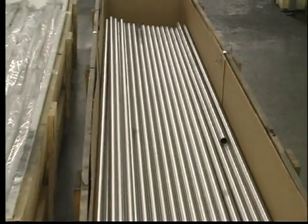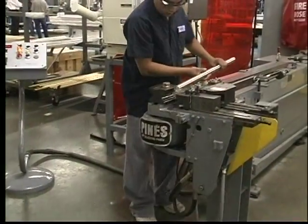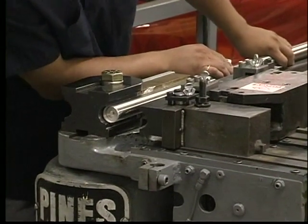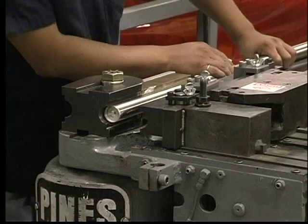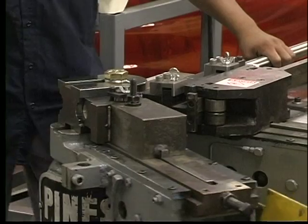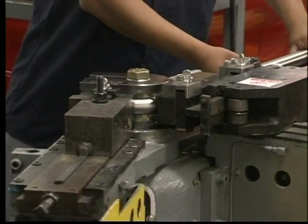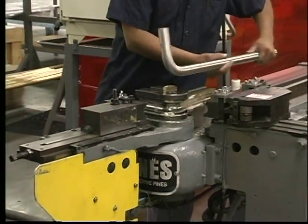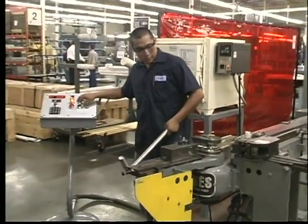We start with our tubular stainless steel that goes through our bending equipment, which forms it into shape. There are several complicated bends in this handle, so this is done several times on the same piece. This has to be done extremely accurately so that these handles will meet our specifications and give our tempers confidence that they will mount correctly on the door lights that they cut out.